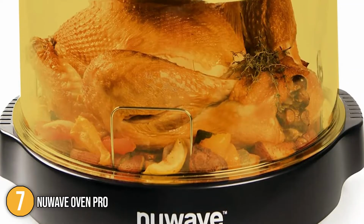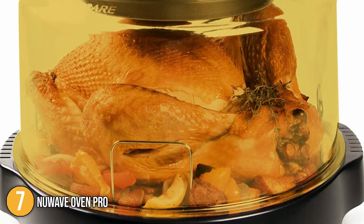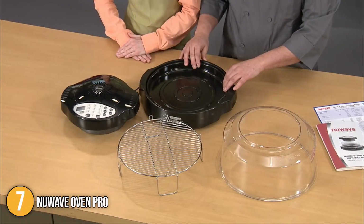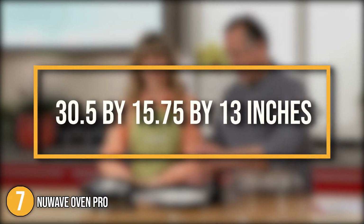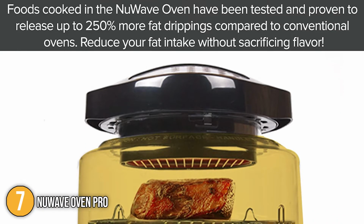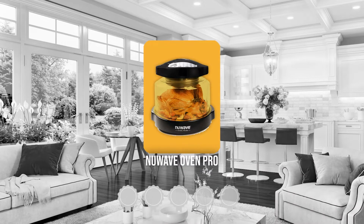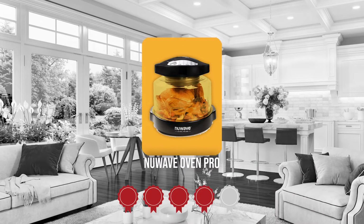NuWave Oven. You don't need to worry about the heat or energy required in a self-cleaning cycle either because this product is dishwasher safe. It measures 30.5 by 15.75 by 13 inches and has a unique flat bottom design as compared to the usual halogen oven setup. TrustedShoppingGuide.com has awarded the NuWave Oven Pro a 4-badge rating.